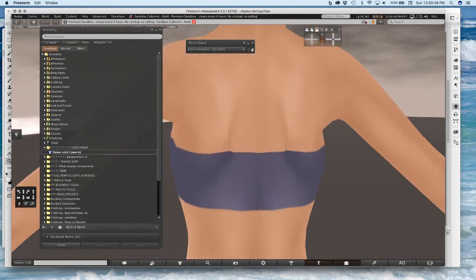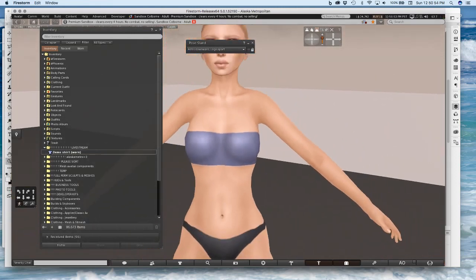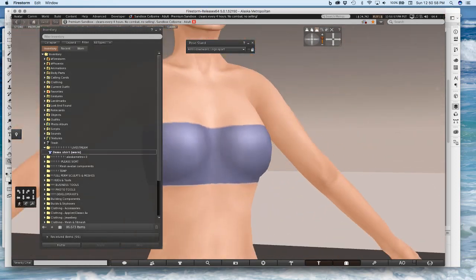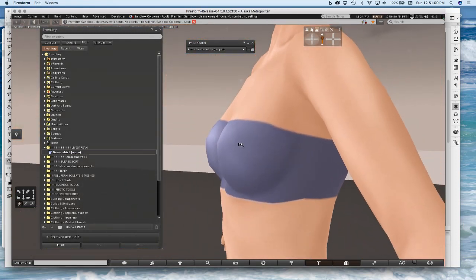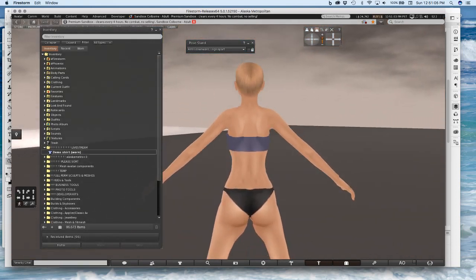Okay, it's still not perfect, obviously. This just looks like you painted your skin. That could be fun if you wanted to do some body paint or something. I think that could be fun. But you can see that it is applying that shape that we have already created for our alpha.